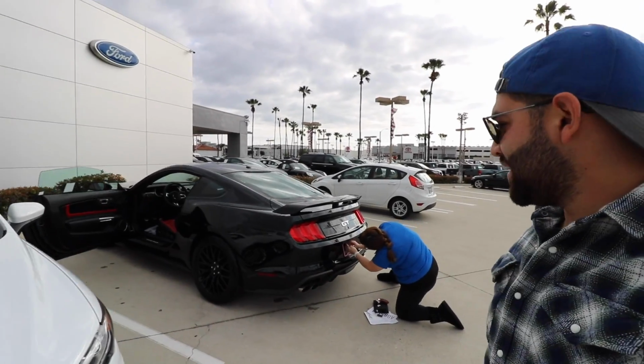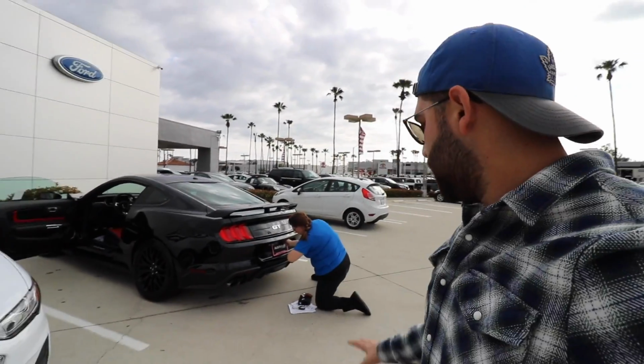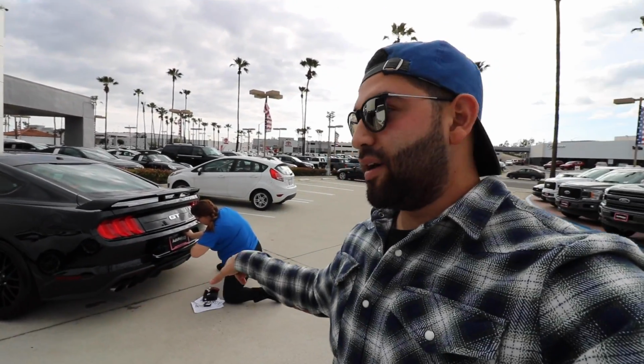Super pumped for it. We're just getting the temporary plates on because this is the new law for California. You have to have temporary plates on now. Before you could ride around with dealer plates, but no longer the case. So they're putting that on just so that I could drive it and not get in trouble.